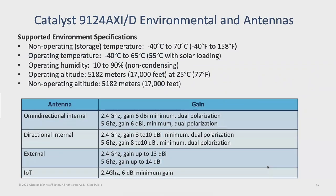Environmental and antenna types. Right now we're holding with minus 70 degrees Celsius to 70 degrees Celsius. I keep hearing internally, my engineering guys say reduced operations up to 50. We're still rating it at minus 40 or plus 40 degrees C. 55 degrees C with solar loading is about as high as you want to go. That 65 is where reduced operation starts to take effect. And then operating humidity, operating altitude. A lot of the things that are only important if you're going to be going into some of those extreme environments, which a lot of these do.